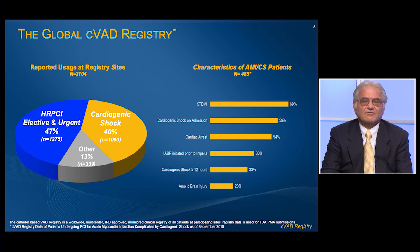I think we're going to eliminate this in the equation now, with the data from Europe and with the European guidelines. I think the use of balloon pumps is really going to be relegated to the historical trash bin. Patients with cardiogenic shock greater than 12 hours are about a third, so two-thirds of the patients are coming in with acute MI shock in the relatively early phase of their disease.